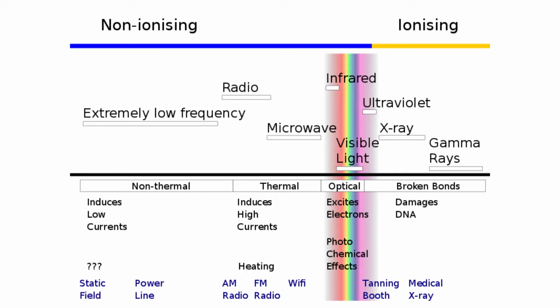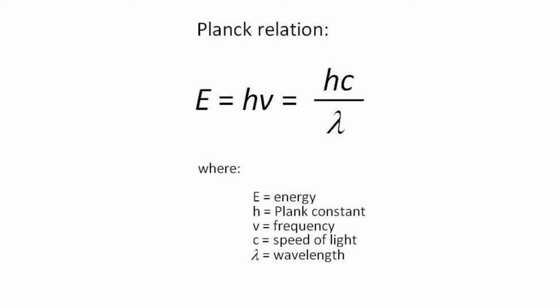Take a look at this chart. It can be seen that ultraviolet light and going up is ionizing. The US FCC defines ionizing radiation as that with a photon energy of 10 electron volts. Electron volts is a measure of the energy in EM waves. Ultraviolet light has approximately 10 electron volts of energy, with a corresponding wavelength of about 124 nanometers. This is roughly enough energy to knock electrons off an essential element such as oxygen. You can calculate the energy an EM wave has using this formula, where the amount of energy an EM wave has is inversely proportional to its wavelength, meaning that the shorter the wavelength is, the more energy it has.